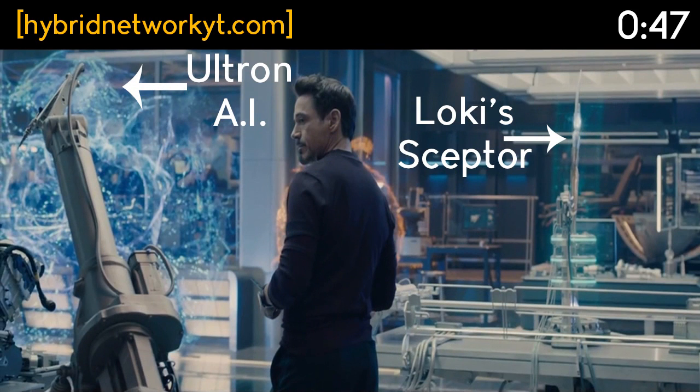Now here's pretty interesting. We see on the right side, I put some arrows here to help point them out. Loki's scepter, definitely, the mind gem supposedly will be playing a part into how Quicksilver and Scarlet Witch get their powers through Hydra experimentation with it, and also it's one of the Infinity Stones. It's been confirmed it's the Mind Stone, so that's going to play a part as we build up closer and closer to the Infinity War.